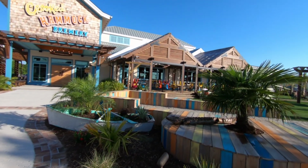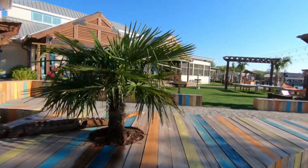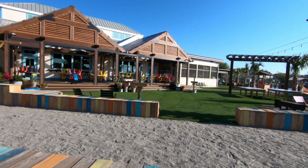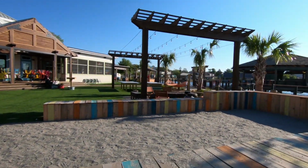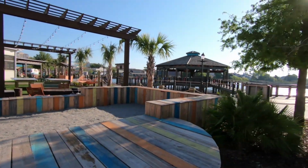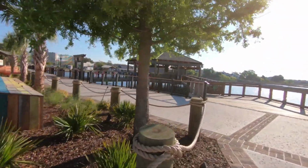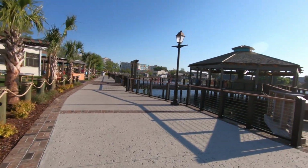Last time we were here, it was not open. And obviously it's closed right now, but they are open for business. It's just too early for them to be open today. Big outdoor section, big patio. Really cool. Very nice job. Can't wait to check this out when they're actually open. Once we do that, we will absolutely film it.